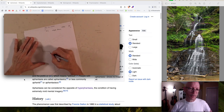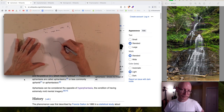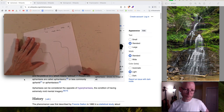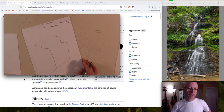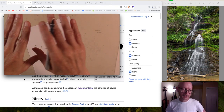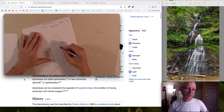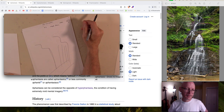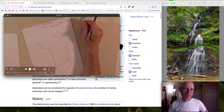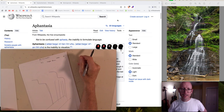There's my cat scratching at the door again, which I don't think you can hear, but I can hear it. She's scratching, scratching away at the door. And it's just got these lines coming down. That's pretty much it. I have to go let my cat in. So that's another example of it.